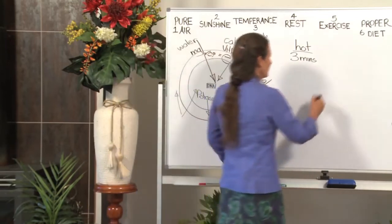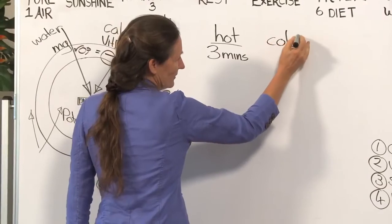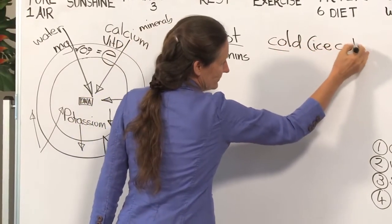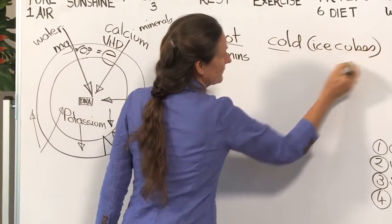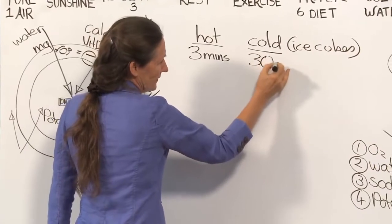So 3 minutes hot water and then cold, and it's as cold as you can. Ideally put some ice cubes in that cold. And the cold is done for 30 seconds.